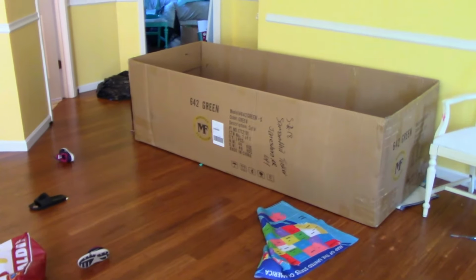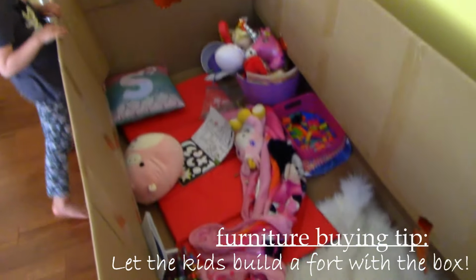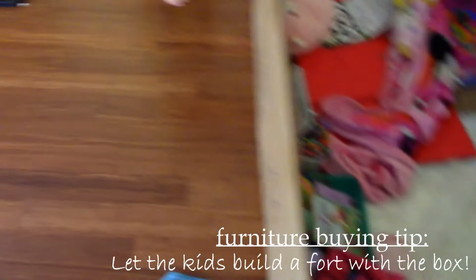We got our couch here. Just had it shipped to us. Came in that enormous box. Look at this pretty baby. And they made a little fort out of the box. Look at this. More interested in this giant box than they are a new couch.